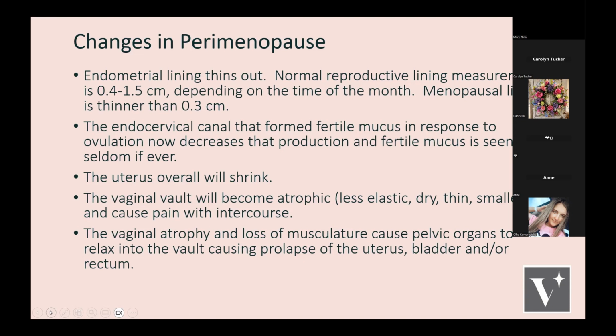Endometrial lining will slowly thin out through the course of perimenopause. A normal reproductive lining measures between 0.4 and 1.5 centimeters, depending on the time of the month. Our menopausal lining will be thinner than 0.3. During the time between the age of 35 and menopause itself, we can see this under normal healthy conditions getting thinner and thinner and thinner over time. Now we're going to talk about what happens if it doesn't here in just a moment.